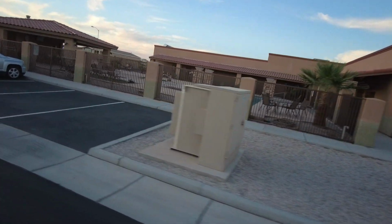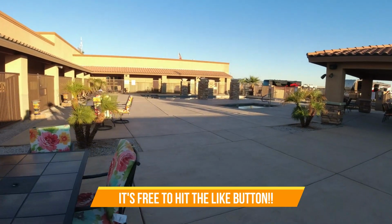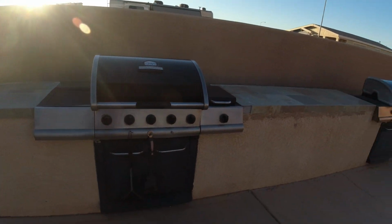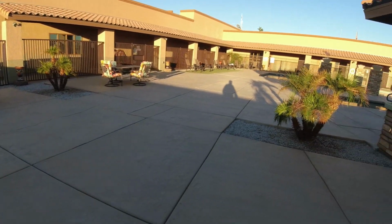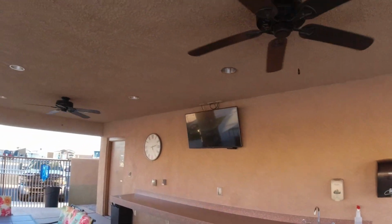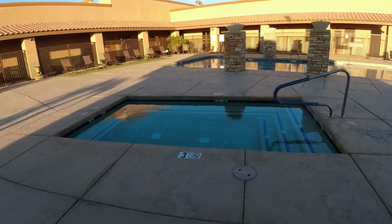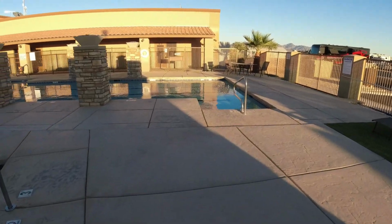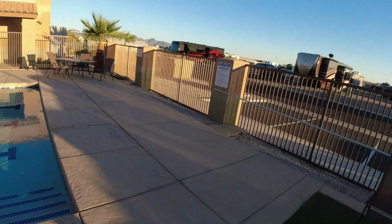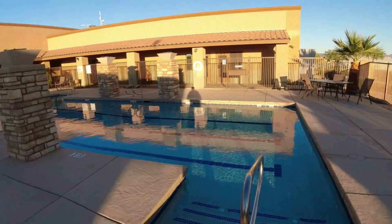Over here to the right is one of the 2 swimming pools they have here. All right, here's the pool and hot tub area. Nicely done. You got a couple of barbecue pits here you can use. Some tables, shaded area, TV, some ceiling fans. There's your hot tub. It's 3 foot deep. And here is the swimming pool. Looks like 4 foot deep. And our spot for our week-long stay actually is right over there. That's us right there in the New Horizon. So that's a nice little area.